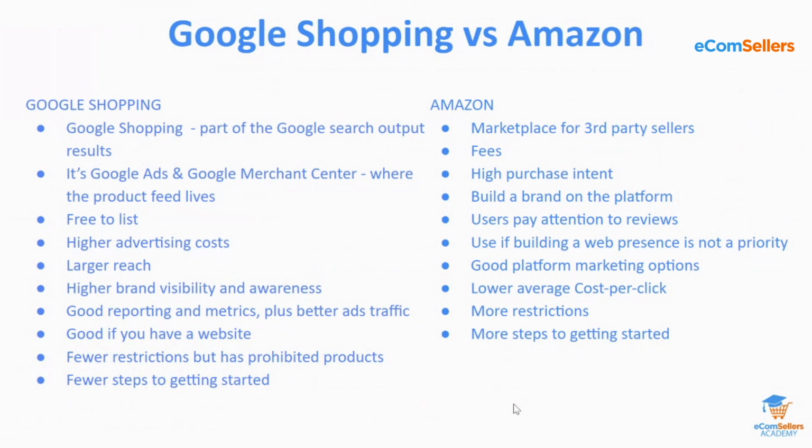So Google Shopping is definitely, 100% connected to the Amazon search engine. It's tied to Amazon, not Amazon. I have Amazon on the brain. It's Google Shopping versus Amazon. So let me just start over again.